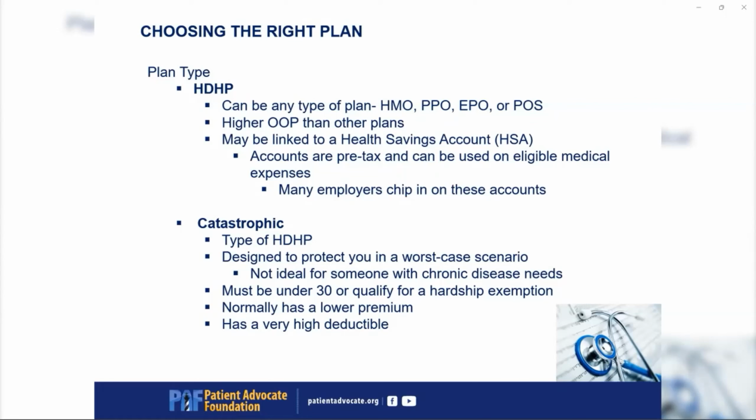You can only purchase these plans if you're under 30 years old or qualify through a hardship exemption, meaning you have been in a situation that prevents you from being able to afford health coverage. They generally cite things like having been homeless. So if you meet one of those hardship exceptions, you can purchase a plan like this if you're over 30. But if you're shopping through the marketplace and are over 30, these plans generally won't even display for you as options.